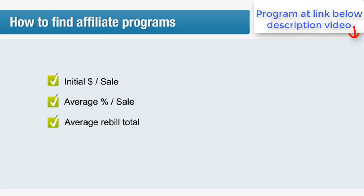Average rebill total equals, if the product has recurring billing, for example monthly memberships, the amount of money you might expect beyond the initial sale. If the product doesn't have recurring billing, this figure will be blank. Average percent rebill: this number is only shown if the vendor offers products with recurring billing, and shows the average commission rate earned on that part of the income.